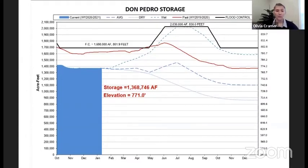And here we have Don Pedro Storage. So currently Don Pedro is at about 1.37 million acre feet, with the elevation at 771 feet. For this meeting, I have extended the Don Pedro storage forecast all the way to the end of the calendar year. And so in the dry scenario, we're looking at about 709.5 feet, in the average, you have 741.1 feet, and in the wet, 792.6 feet.